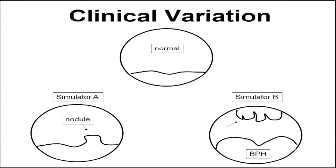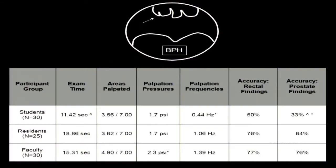And so I presented these two as an experiment to a group of students, residents, and practicing clinicians. And I'll give you the results for the more difficult one. The easy one, everyone got it right, and there was no major or significant differences. But for the very difficult one, these are the results. When you look at the students, they actually spent less time doing the exam. And so there's some interesting things. I noticed changes in the learning curve. When you look at the residents, they spend the most time, faculty in between. Faculty touch more areas than the residents and students with greater pressure and more palpation frequencies, and they're more accurate.